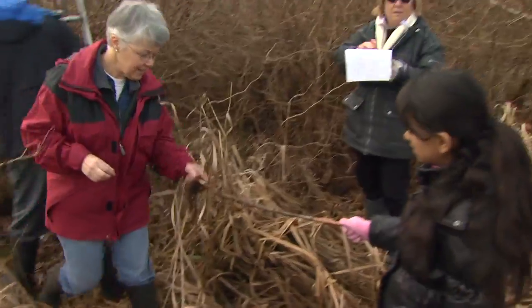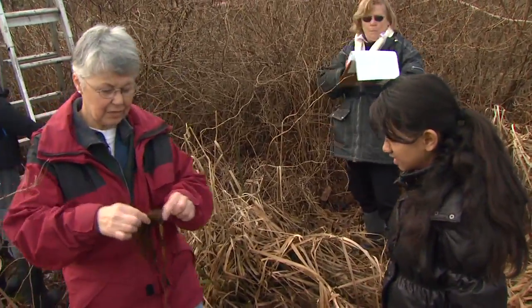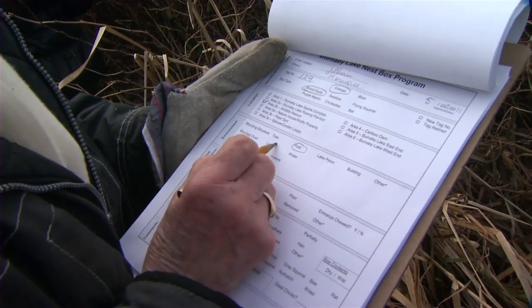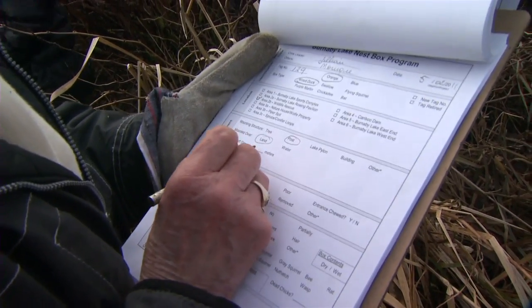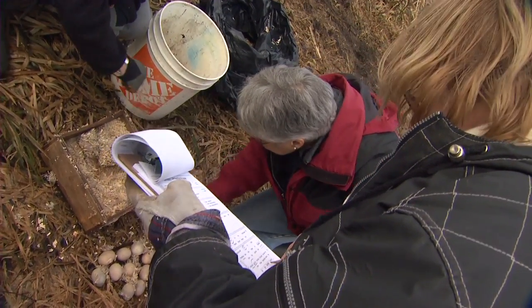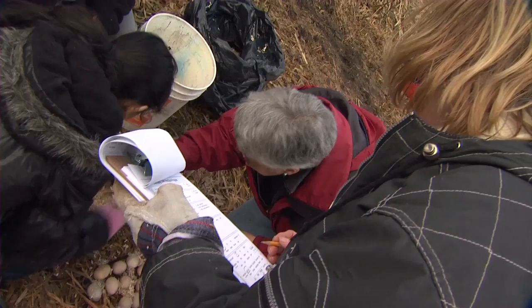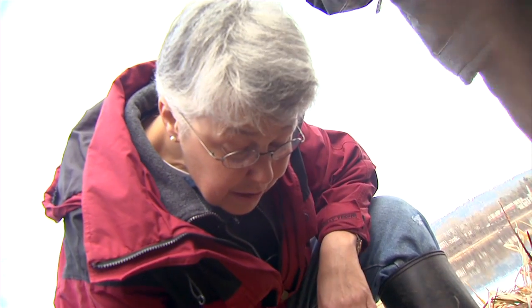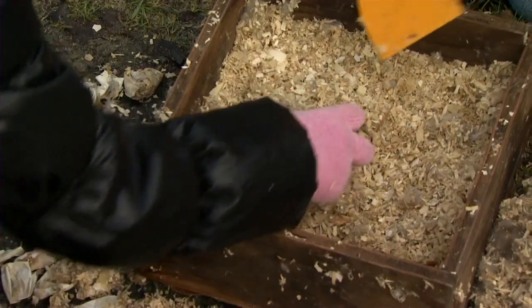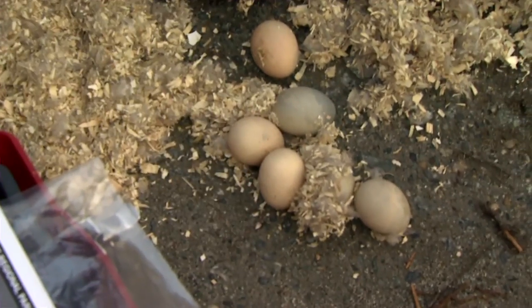The Nest Box program is also about information. Volunteers make detailed notes about what they find. It's a twig, isn't it? 1, 2, 3, 4, 5 membranes. 5 membranes? Yeah. If the box is totally full of whole eggs, then it's possible that mom got in trouble. Maybe she abandoned the nest, maybe she got killed. If the box is half and half membranes, half eggs, it's possible that the first little group got ready, hatched and left, and the other ones were just too late.